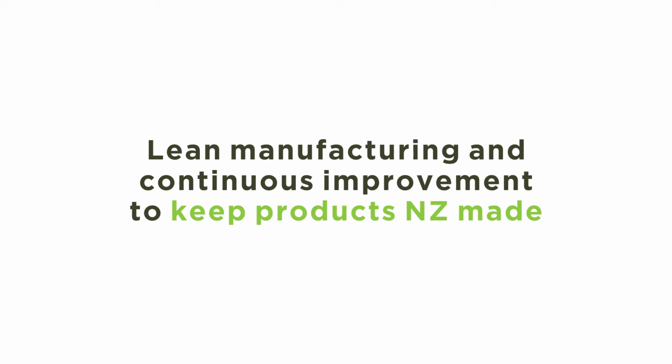It is very difficult to maintain manufacturing in New Zealand because of the cost of manufacturing. But what we're doing is a lot of lean manufacturing, really working on continuous improvement so that we continually keep our costs under control so that we can keep that manufacturing on shore, because it's very important for us that we keep New Zealand made as part of our product range.